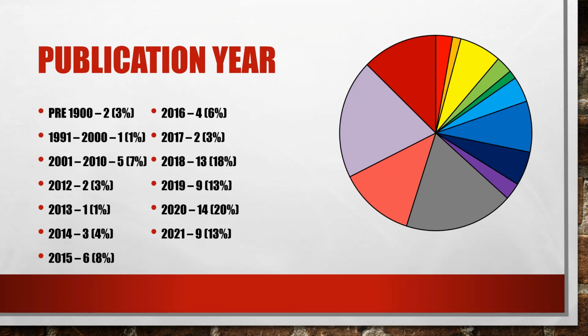Six were published in 2015. Four were published in 2016. Two were published in 2017. 13 were published in 2018. Nine were published in 2019. 14 were published in 2020, and 9 were published in 2021.